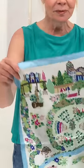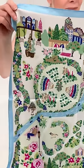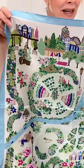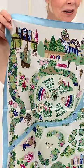They are gorgeous, right? Maybe we'll just hold it straight there for a second. I'm going to zoom in. So what is this, like a city plan on a scarf? It's a garden map. We have all the garden maps. Someone playing guitar on there.